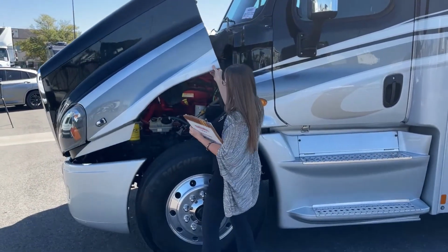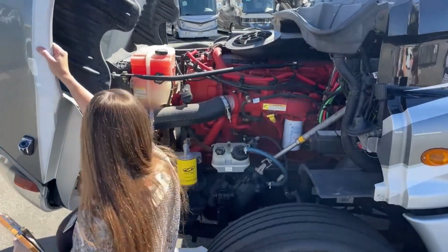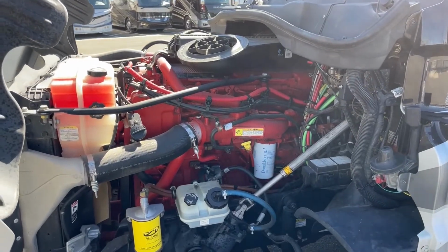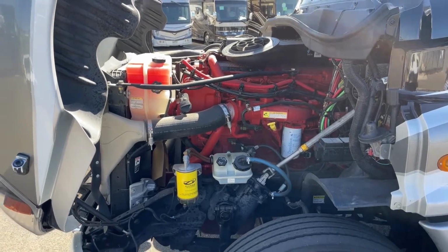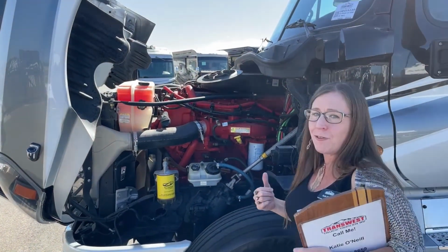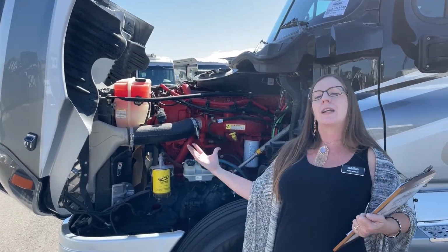Go ahead and pop this bad boy up. There's that big, beautiful marriage of the Cummins to the Freightliner chassis. Of course, everything in red is Cummins. If you're into working on your own vehicle, how nice is this access? And again, you can roll into a Freightliner dealership and tell them, hey, I've got a Freightliner, I've got a weird engine tick, I need some help.